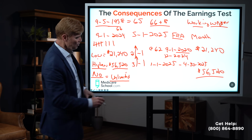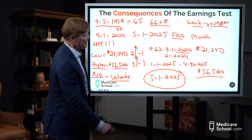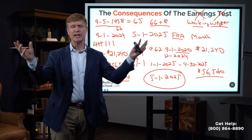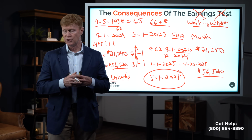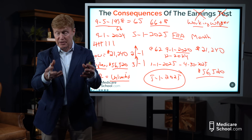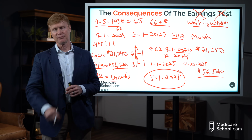But in this example, once this person hits 5/1/2025, they're 66 and 8 months. Now what happens? The earnings test goes away. All right, we're not subject to it at all. We can make as much money working and pull our full Social Security retirement benefits with no consequence whatsoever. So we know now how our benefits are calculated, how to determine your full retirement age, and if you decide to work, how much money you can make, and the penalties that will be assessed until you hit full retirement age.